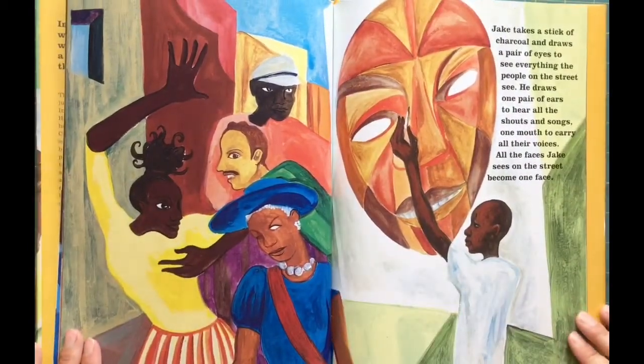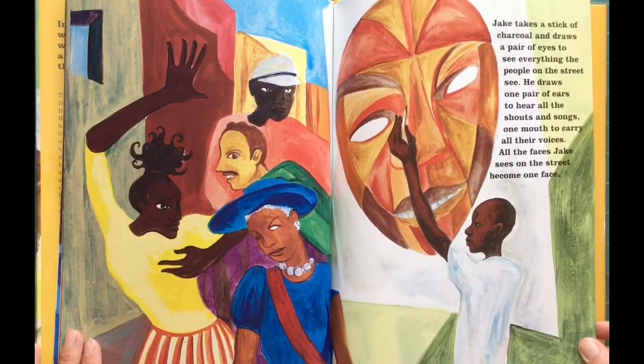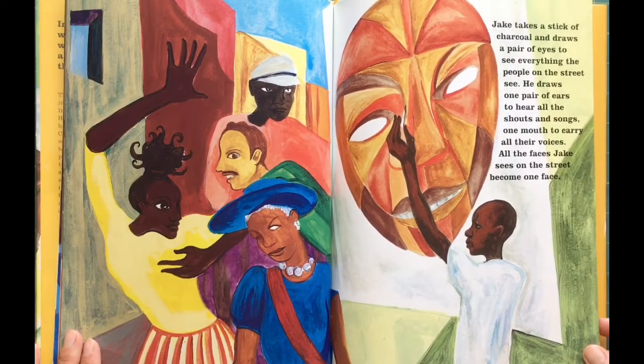Jake takes a stick of charcoal and draws a pair of eyes to see everything the people on the street see. He draws one pair of ears to hear all the shouts and songs, one mouth to carry all their voices. All the faces Jake sees on the street become one face.